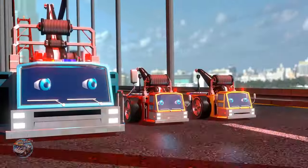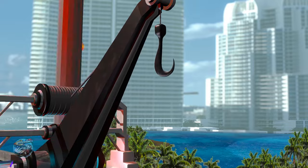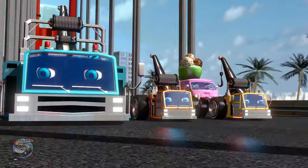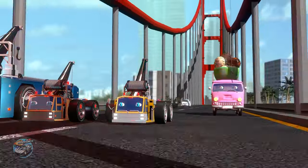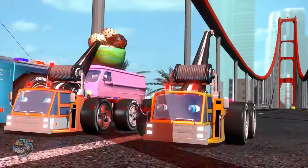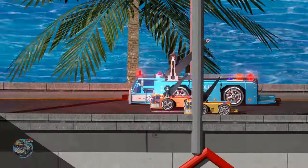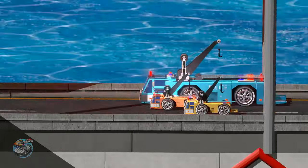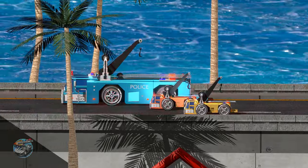The ice cream truck! Now that's what I call an emergency. Do you think we can get it out, Dad? We'll give it a try. The tow truck hook goes down, down, down, all through the town. That looks good. The tow truck driver goes, better stand back, better stand back, all through the town.